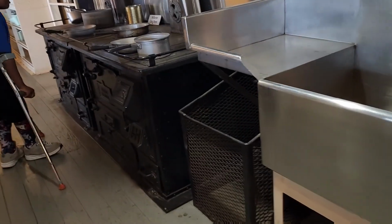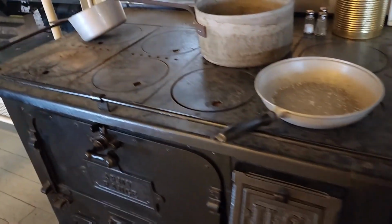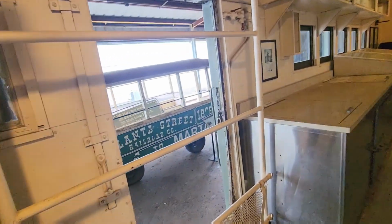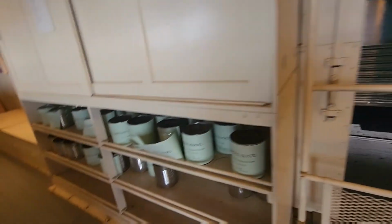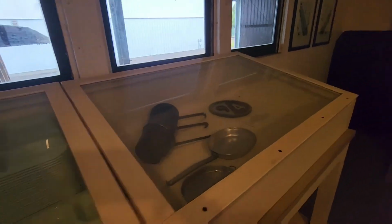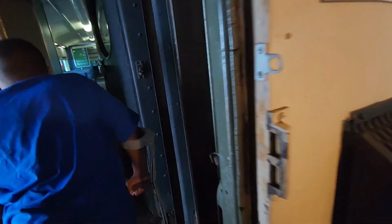Oh, this is their kitchen. Yeah, I see. That's the coal stove. Oh, the coal stove. Mm-hmm. Atlanta streetcar. Be careful. Wow. Are these the buses? Let's keep going and see. Careful, step up. Step up.